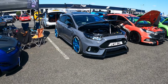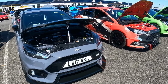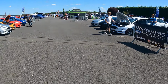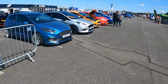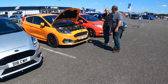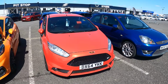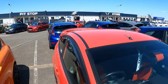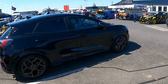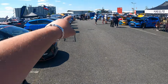Nice and bright, aren't they, them wheels? I do like them. Literally look brand new. And then we've got some Fiestas over here. Fiesta STOC. Ford Elite all the way down here.